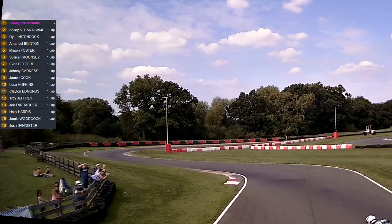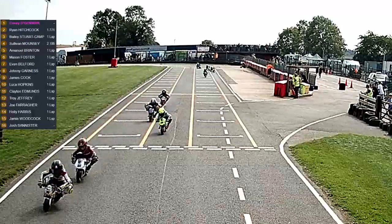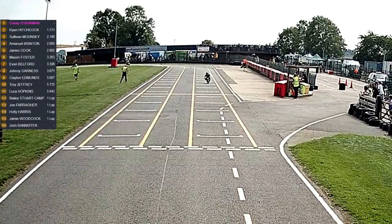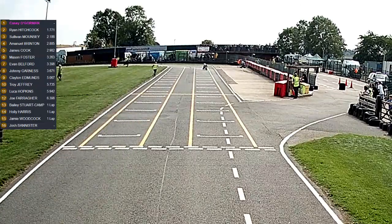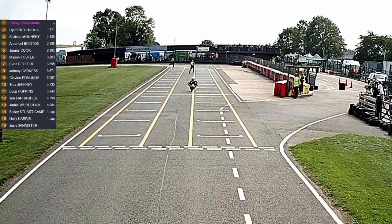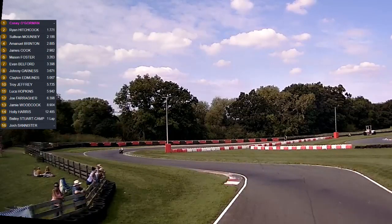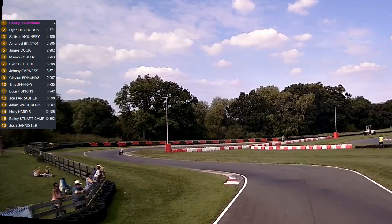We've got a rider down. Marshals running. Not sure who that is as we try. So the final corner on the left-hand side of the final corner. Marshals are off. We're not sure who it is. It's one of the leaders, because Sullivan Mounsey is now up into 3rd place. Bailey Stewart-Campbell has not come through. Was it Bailey Stewart-Campbell? I wonder. He is at the bottom of our timing screen. Yes, he is. There he goes past. So Bailey Stewart-Campbell then crashes at the last corner.